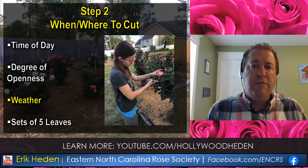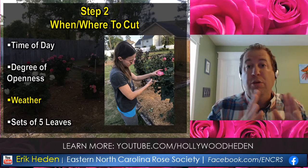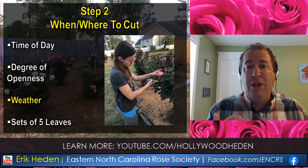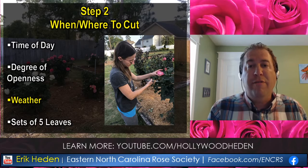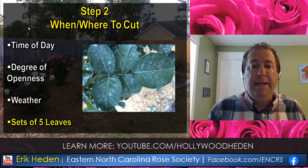Weather also plays a role on opening. By and large, again, first thing in the morning, in the evening, by far the best times to cut those blooms. But you'll also notice if it's been a really warm and humid night, those blooms are going to open really quickly. So if you have a warm and humid night, take a look at your garden first thing in the morning. I think you'll be surprised how open those blooms can be.